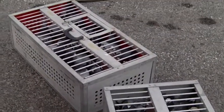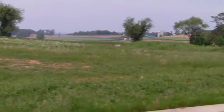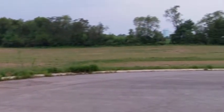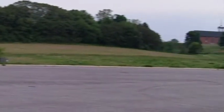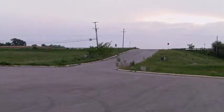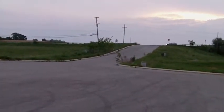Well, it's May the 7th. We're ready for our first training toss. This is the area I've selected. It's a cul-de-sac that hasn't been developed yet, and you can see nothing but wide open places. We've got to go quite a few hundred yards before there's any wires.